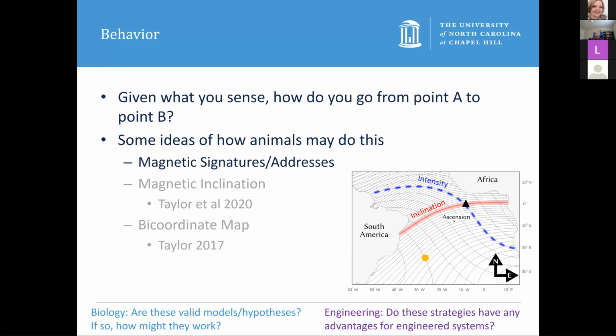So there are actually ideas out there, or notions in the biology literature, where we think that some animals might use combinations of inclination and intensity to mark specific locations, or maybe to identify regions that would be ecologically favorable for them to stay in. And so the question is, this type of hypothesis, or these other two hypotheses, which I'm not going into today, are these valid models or hypotheses?